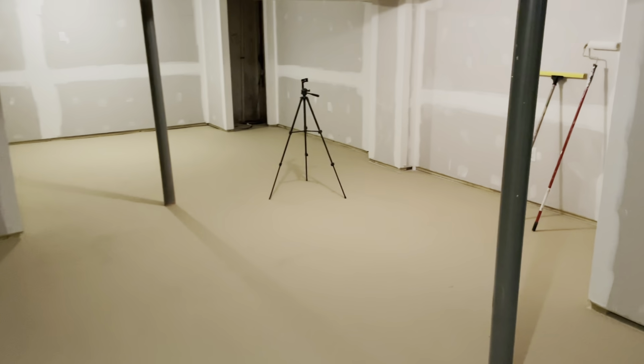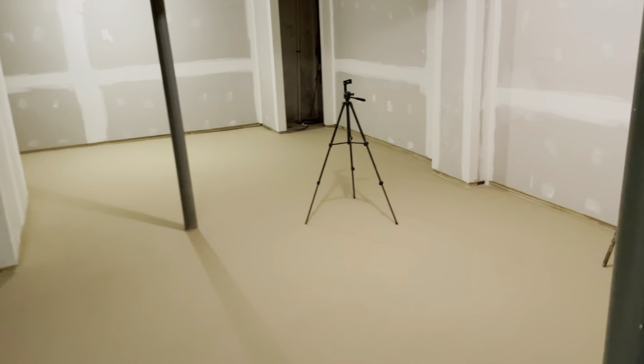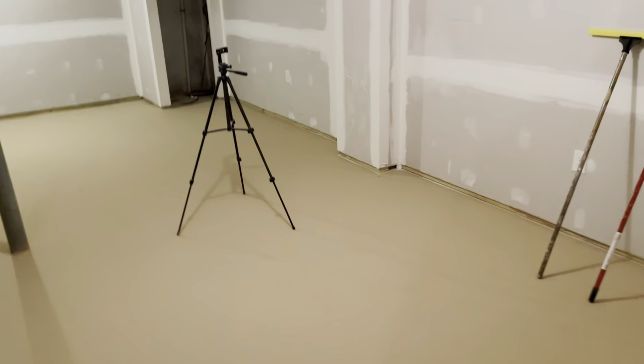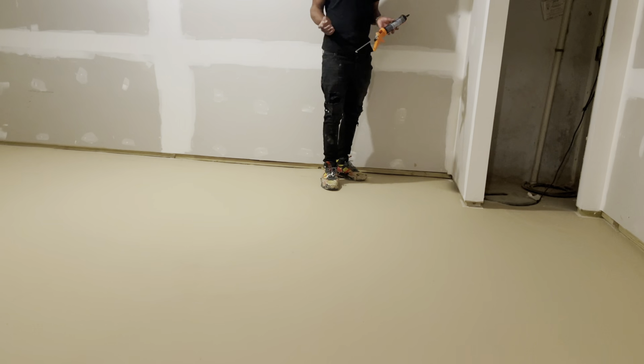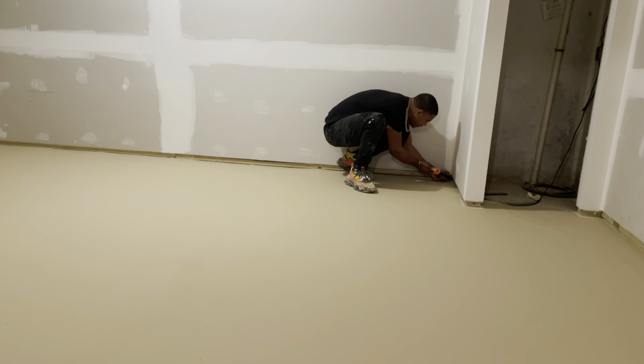All right, guys. So now that I got the floor the desired color, I'm going to go ahead and apply a clear coat of epoxy over the floor and then add the sparkles in, the design that she wanted. Before I did that, guys, there were some gaps because the floor wasn't really flat. So I just used some caulk to fill up the gaps. That way the epoxy doesn't spill out, because it's a liquid. It'll go where it wants to go, but I don't want it to go there.